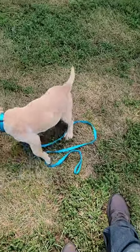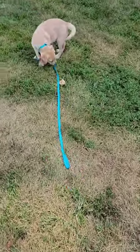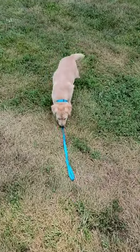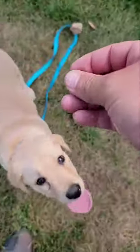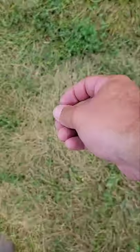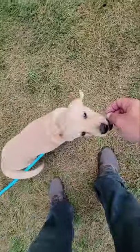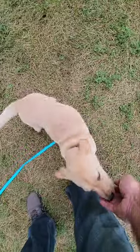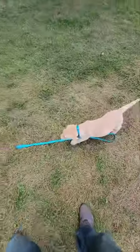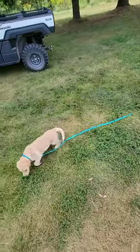Many people have been asking me about treat training. So what we do is we get her used to eating out of my hands first, and then we say, heel, heel. Let me back that off a little bit so you can see better. There you go. Heel. Good girl. And so we walk her in the heel position. She gets used to hearing that command and she's in the heel position.